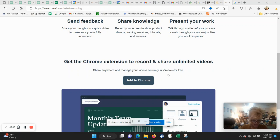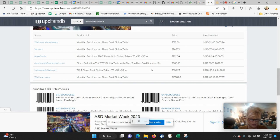Hey, everybody. I want to show you today, just yesterday on Facebook Marketplace here locally, we sold a very expensive glass and brass dining table. It was just a table with no chairs, but it is an example of what you do with a non-performing thing. So I'm going to start by showing you the table itself. I went into my own thing and I looked it up.